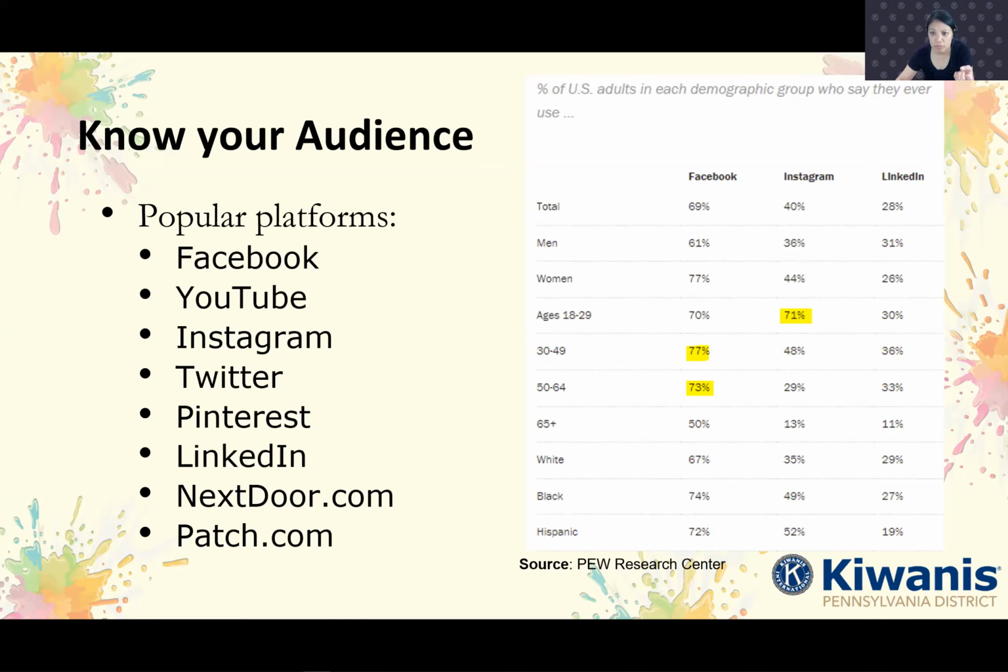So that to me means we need to be on Facebook more. All the clubs should have at least a Facebook account. Also, you know, 73% are 50 to 64-year-olds, and that's a growing population there. So you can utilize Facebook for that.